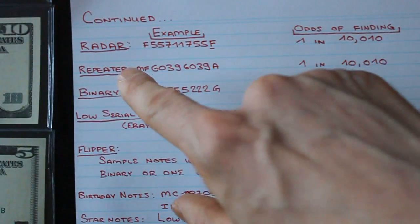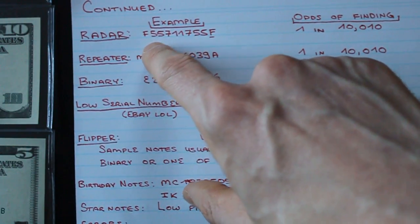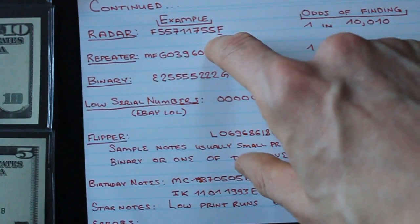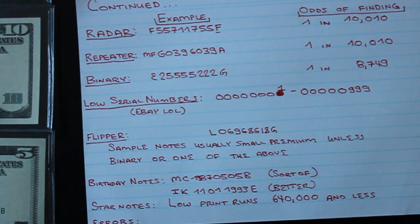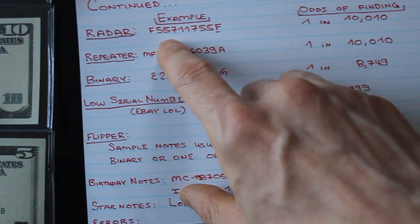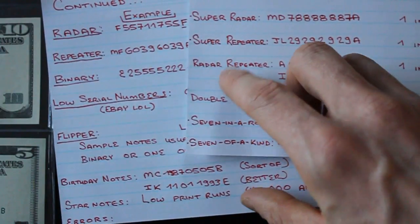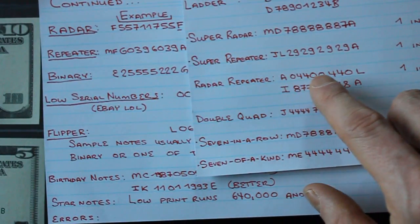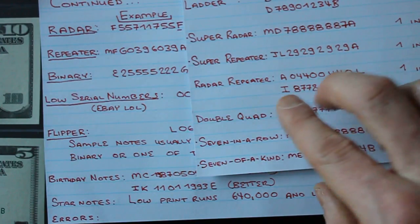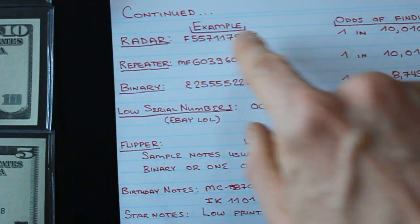The next type of fancy serial number would be a radar. Example: 55711-755. The difference here is that it's not a super radar. Remember I showed you radar repeater? Repeater is when they're the same going this way, so the first 4 are the same as the next 4, but you can also go front to back. Here with a radar, you can only go front to back.